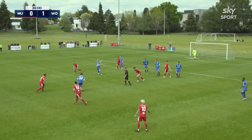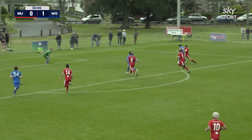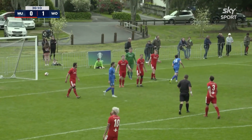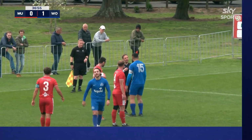Finds Lawrence. Randall. Now Gould. That's a decent pass by Gould for Sinclair. And down he goes. It's got to be. And that is a penalty kick all day long. The referee's assistant may have overruled this one.